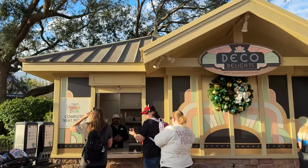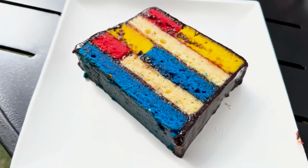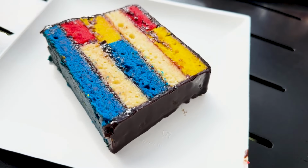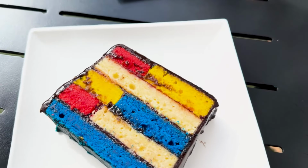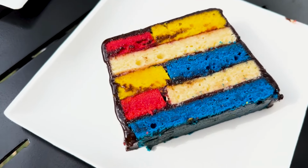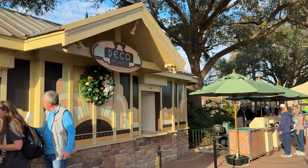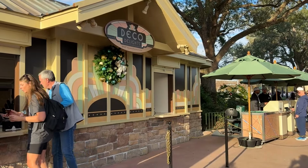Next up is Deco Delights. Normally this has a lot of fun, beautiful desserts, but they moved the almond frangipane cake here, layered with raspberry jam and Belgian chocolate cake. It's fantastic flavors and I love it, but it's so weird that that's the only thing on this menu and a few drinks. But this is also the booth that you will redeem your wonderful walk of colorful cuisine.